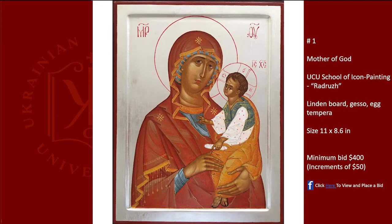The first image we have here is Mother of God from the Ukrainian Catholic University School of Icon Painting in Radoruj. It is a linden board, gesso, egg tempera. Its size is 11 by 8.6 inches, and the minimum bid is $400 US. The increments for bidding will be by $50 US.